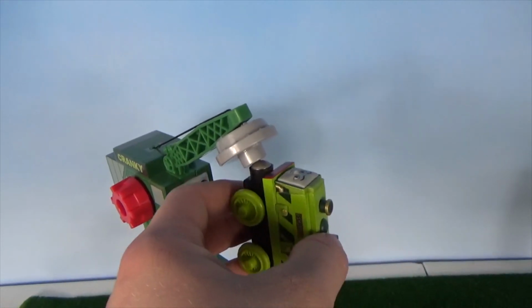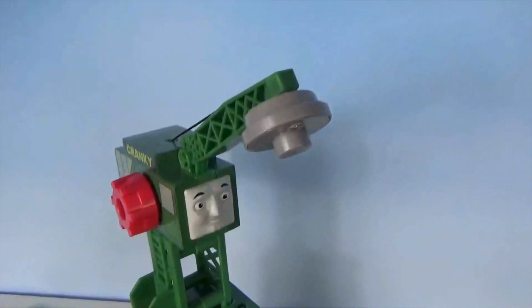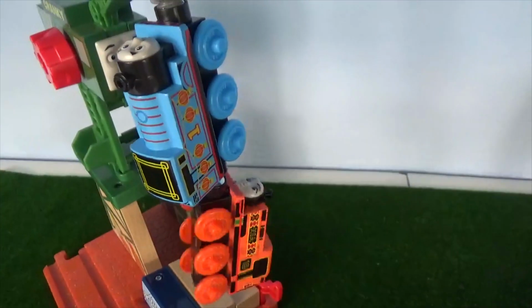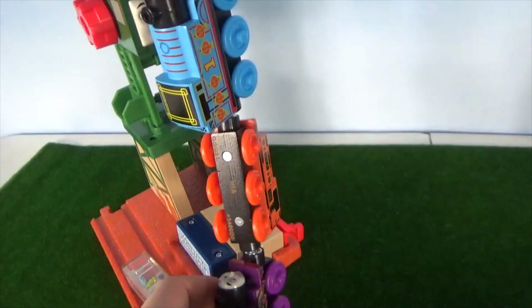In fact, the magnet for Cranky is pretty strong. I'm going to do something real quick. Okay, so I got 3 random engines, and I want to see how durable that magnet is. It can hold 1 engine, but can it hold 2? Whoa, it can hold 2. Can it hold 3?